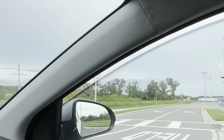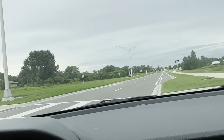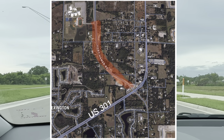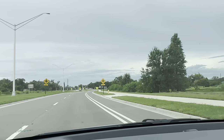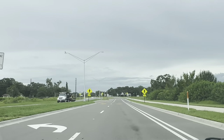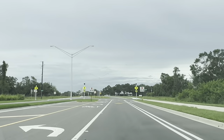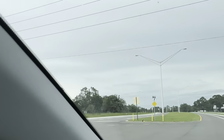There's the high school back entrance, another roundabout. And so we're headed towards Lakewood Ranch right now, guys. I imagine any of these properties are super valuable if you can ever get your hands on them. Super valuable. Once again, I apologize for my dog because he is panting like an animal.